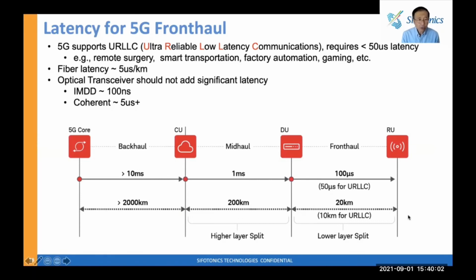I would like to also comment on the importance of latency for 5G fronthaul. One of the key attributes of 5G is that it supports the so-called URLLC. This is actually ultra reliable, low latency communications. This actually requires less than 50 microsecond fronthaul latency. URLLC supports remote surgery, smart transportation, factory automation, gaming, etc.